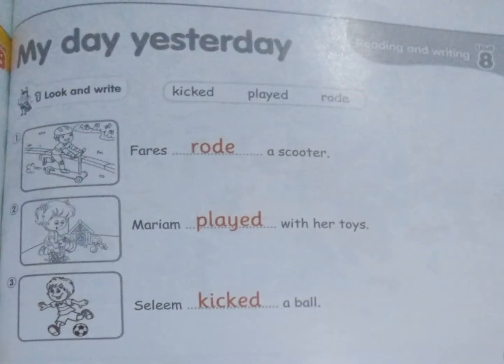Page 67 in activity book, my day yesterday. Exercise 1, look and write. So, picture 1. Ferris rode a scooter. Rode a scooter. Number 2. Mariam played with her toys. Played. Picture 3. Seleem kicked the ball. Kicked.